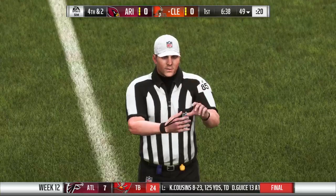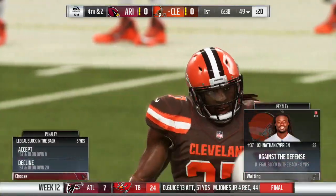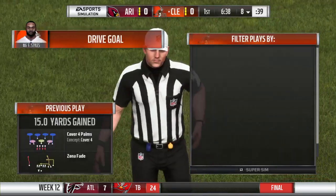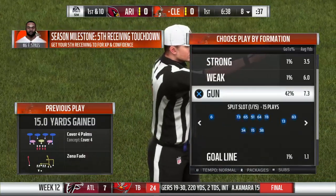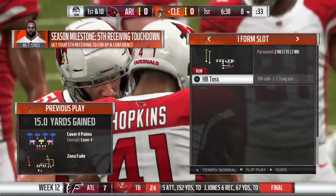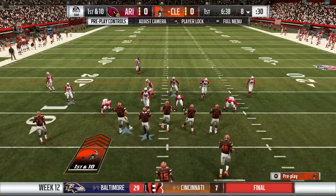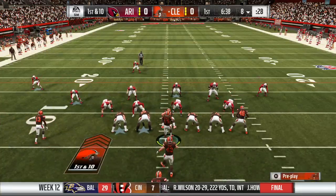Illegal block in the back. Return team. That sucks. So this will be accepted as it moves the offense backwards. Okay. Let's try to get some yards. So the special teams penalty cost some yardage as they come out on 1st and 10.